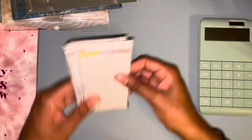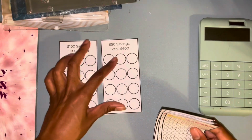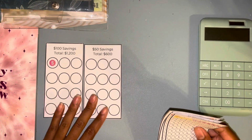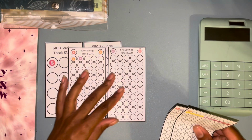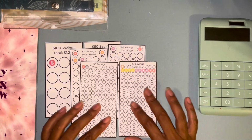It's just a bill challenge. So you have 100s and 50s. You do one a month, and I already have one. So that'll be that. So I'll just work on this for as long as I can, and then for 20s and 10s it's one every week. So there's 52 bubbles, and then for 5s and 1s, it's one every day.